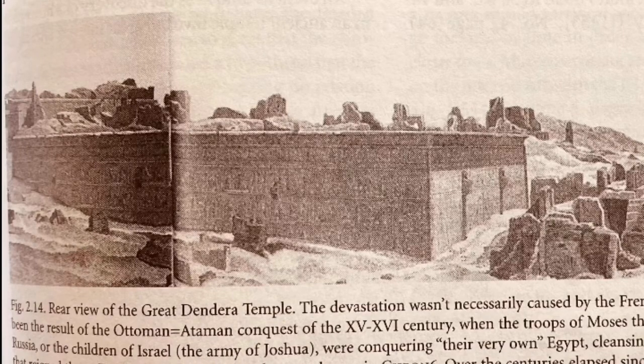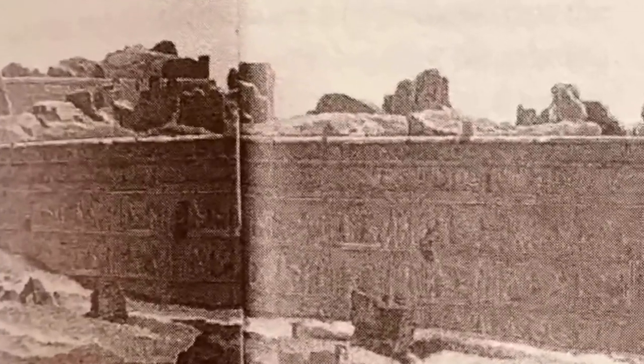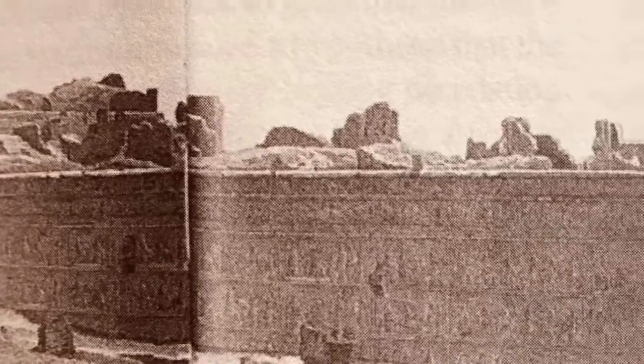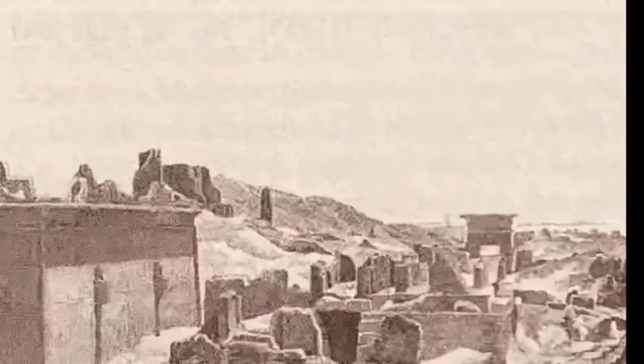In other words, over the centuries elapsed since that time, a large part of the ruins have become buried in sand. However, the sand may have gathered over a matter of decades or already accumulated by Napoleon's era, which means it would have only taken several years. This is quite possible since the strong dry winds of Egypt carry sand continuously.